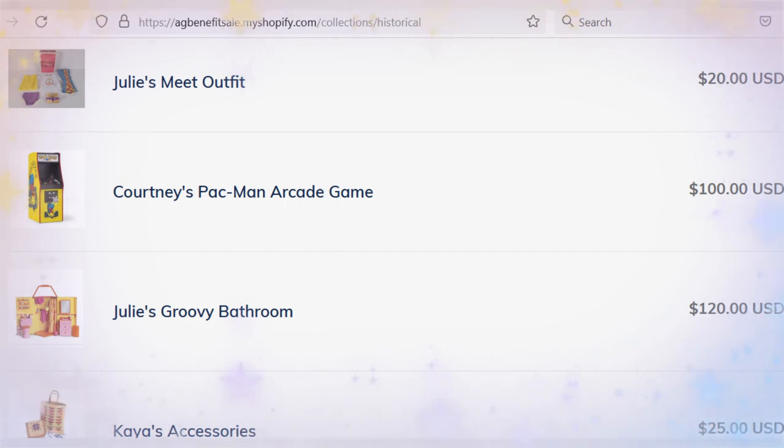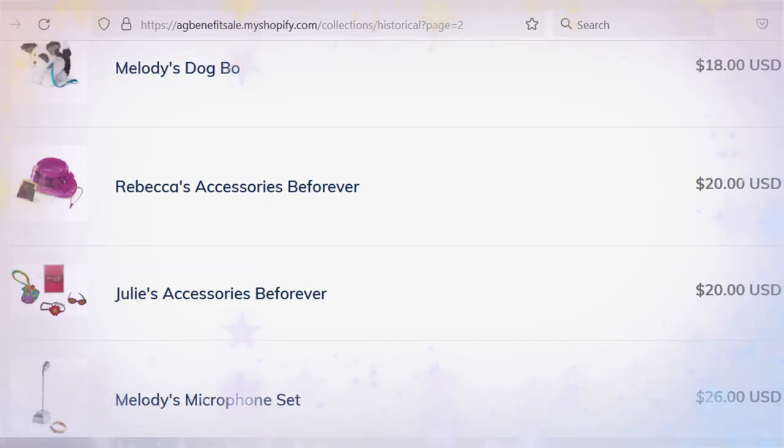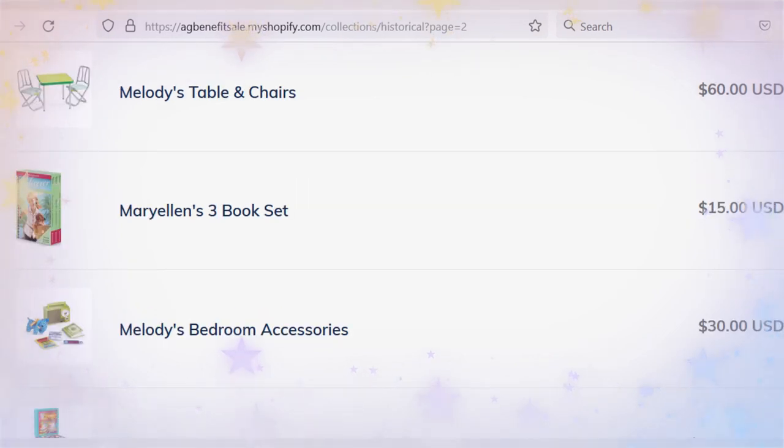Like Julie's Groovy Bathroom, which is no longer available, is $195 on the American Girl website. The Pac-Man is $145, and also Julie's Pinball Machine, which is still available, is $150 on the AG website, but they're all less on the benefit sale. But you also have to include the shipping, which can be a lot. Yeah, so if you're picking it up in person, you are getting a great deal. But if you're shipping, then you might want to wait.